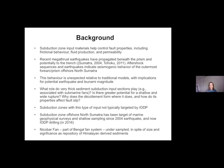And in fact, earthquake sequences seem to support that idea that even those shallowest parts of the subduction zone can potentially be seismogenic. So this obviously has implications for the magnitude of earthquakes and tsunamis, so it's important to understand why. And so particularly in the case of Sumatra, a number of us started thinking about what role very thick input sections might play.